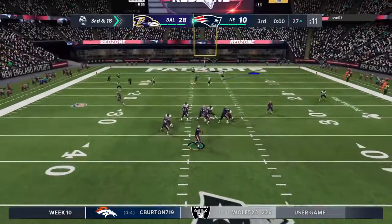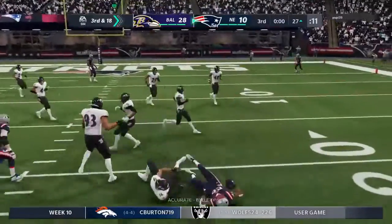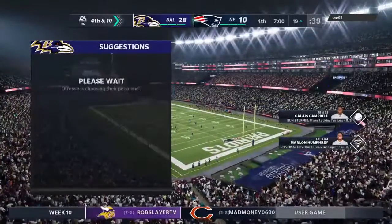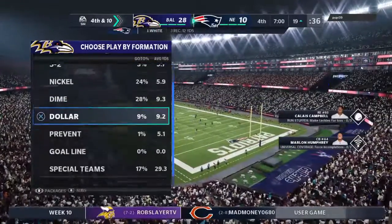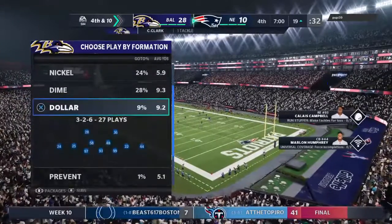3rd and long. It's Newton. And a dump off to White. And they're going to get him down well short of the first as he can only get this to about the 19. Back now in Foxborough. It's Patriot football, but they trail here as we begin the 4th quarter.